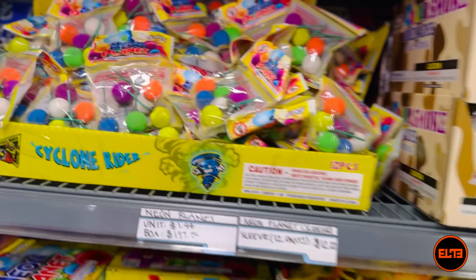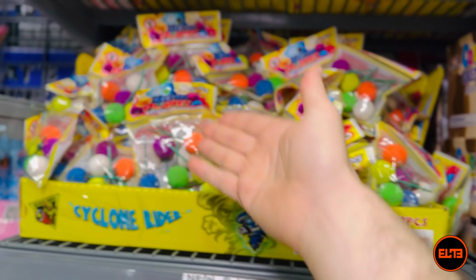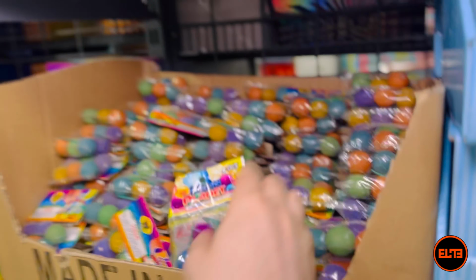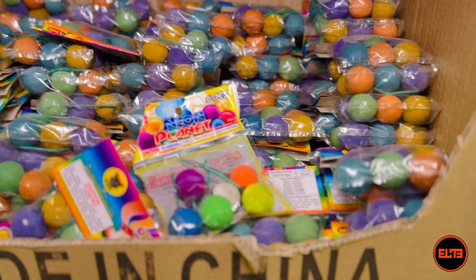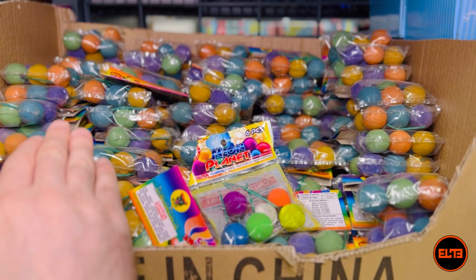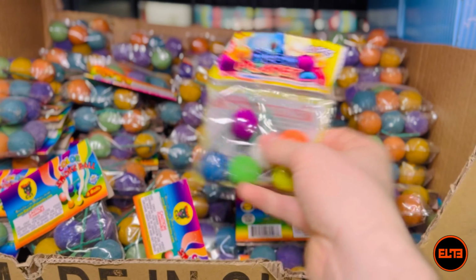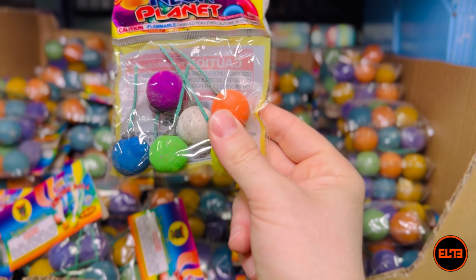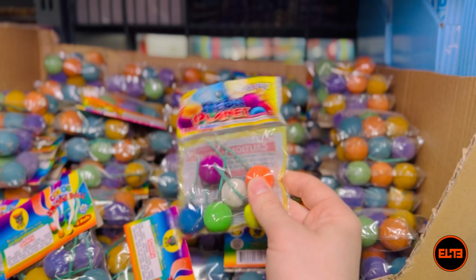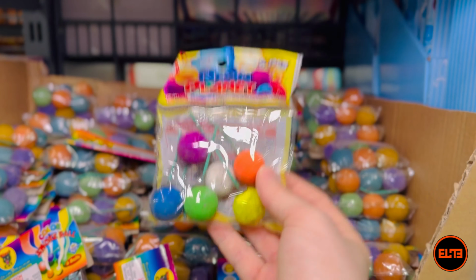So from the customer side, price point wise, you're going to see this $1.44 a unit, which is a phenomenal deal, especially because of the quality of these Neon Planet smoke bombs. We've had many different smoke bombs over the years, and we've always stuck with the Black Hat ones because they were the best. But these are by far the best generic smoke bombs that we've ever sold. They're phenomenal. The color is a lot more thick, and it's just much better.